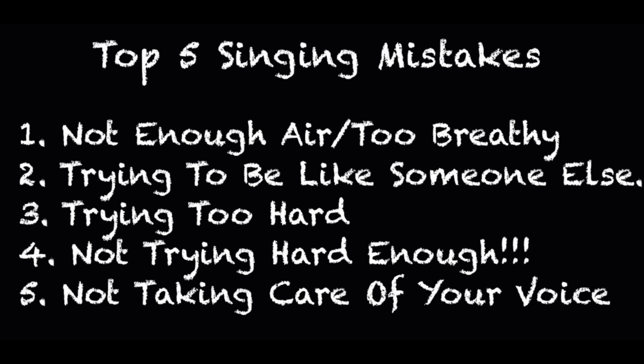But if you're having trouble with your voice, it's probably down to at least one of these 5 mistakes. So let's get straight into it. Number 1, singing with not enough air or too breathy.